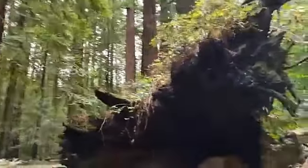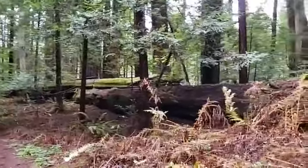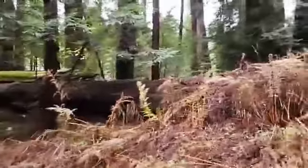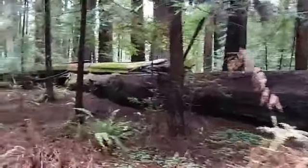But what happens a lot in these redwood forests is that when these trees fall, they look like they make really, really fun hiking paths. And I do have to say that I've been guilty of this myself, before I knew about how important these trees were in supporting these ecosystems.